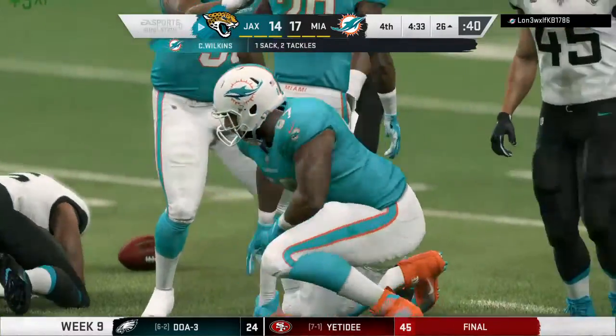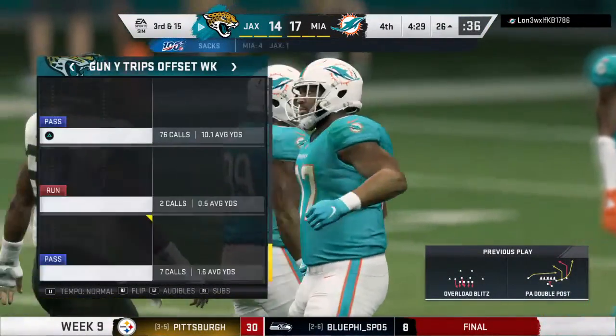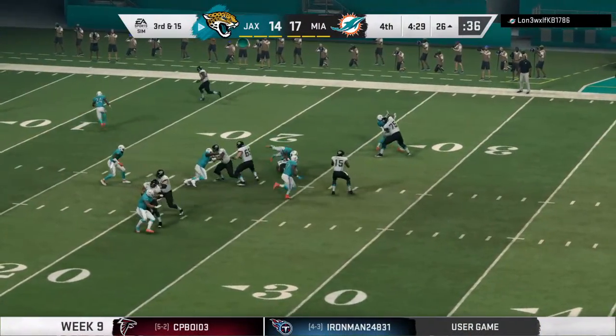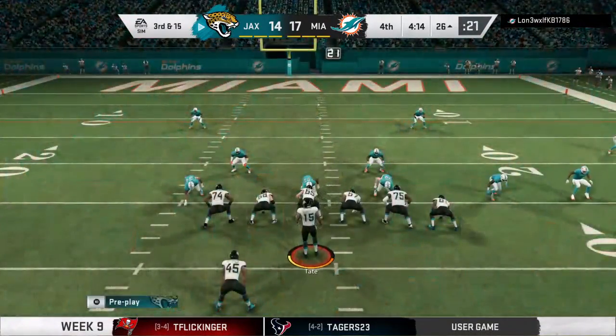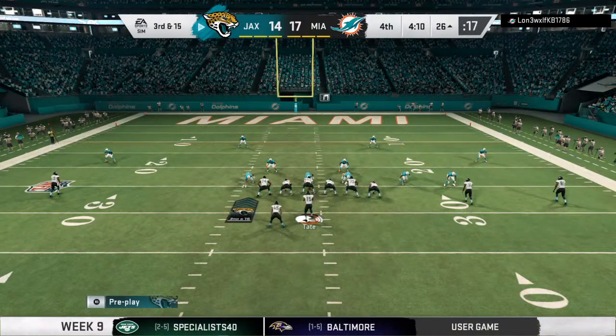And he's going to go down. Back at the 27-yard line, he's sacked. Christian Wilkins, the defensive tackle, getting in there for a loss of 5. The Jaguars on 3rd down. 2 for 5 to this point. This will be 3rd and 15.